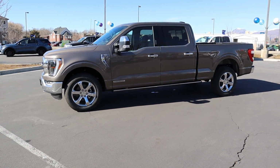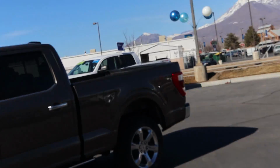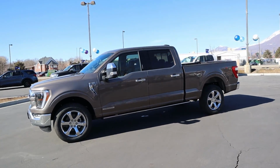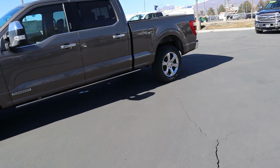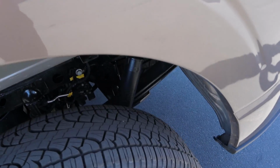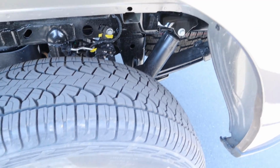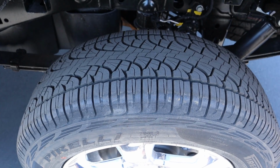Here's your full side view on the truck, and as you can see, this one has the little 4x4 sticker on the bed. And last but not least, before we pop into the bed area, here's a quick look at the rear suspension with leaf springs and shocks and all that fun stuff. And you can see tires are a little bit more aggressive.